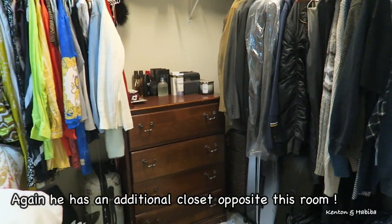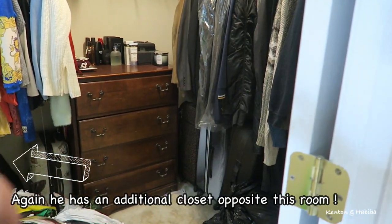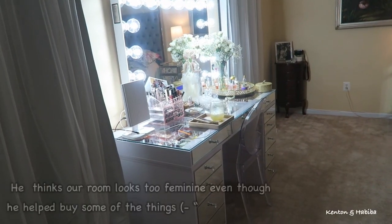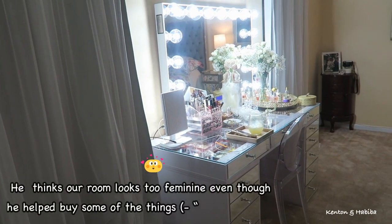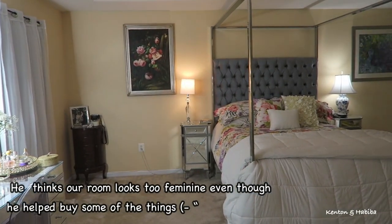Again, this is a large walk-in closet. It's got a lot of my stuff. The room extends that way. I'll show you later when it's all done. Sure, this looks very princessy and girly, and I can't help it. Is the bed princessy and girly?